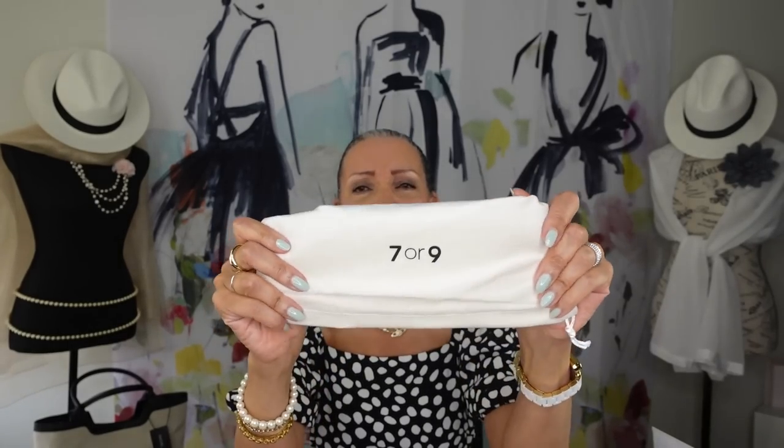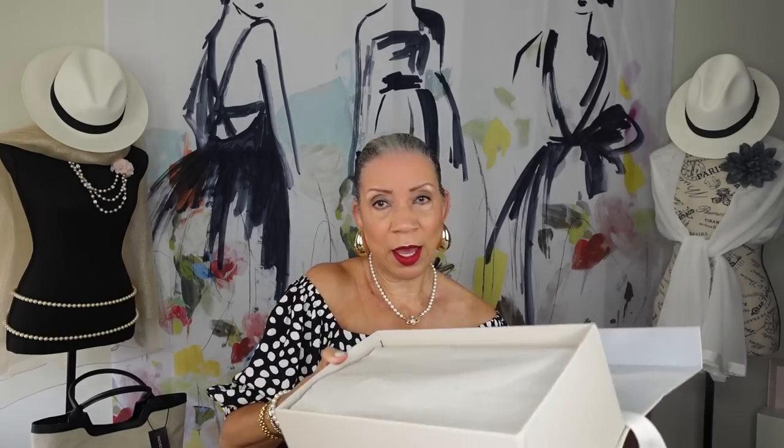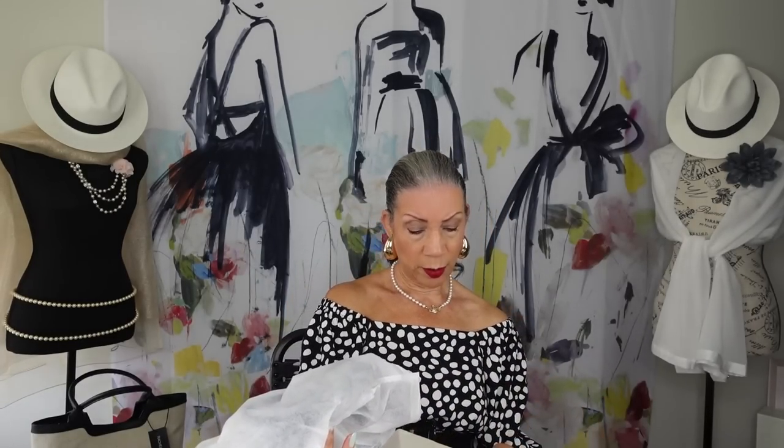Anyway, it comes with this micro soft velvety feeling bag. It says 7R9 on it. Drawstring if you want to travel and take your shoes with you. Each one comes with that. Comes with this beautiful paper inside. Thick paper, not some little flimsy paper. I mean, they spared no expense even on the packaging. And it says 7R9 on there. And your shoes come individually in their own little dust bag too. And this pair, I want to get it right, it's called Black Calla Lily.